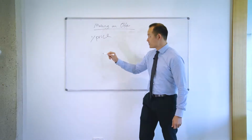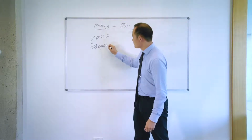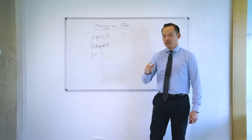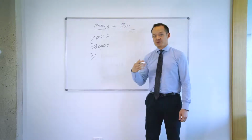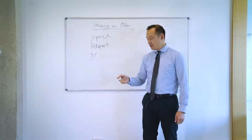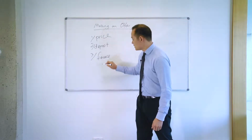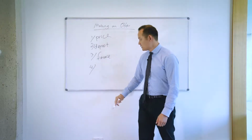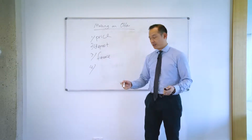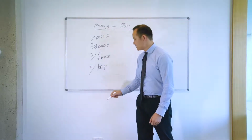Number two is the deposit. Number three, if you're paying cash or it's not subject to finance, obviously there is no finance clause. But if you're borrowing from the bank, more than likely you will have a finance clause. Number four, more than likely as well, you'll be getting a building and pest inspection done. So you get the building and pest, B&P, building and pest.